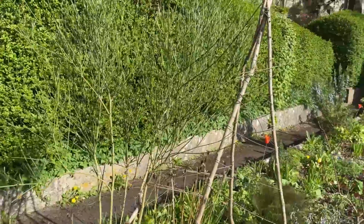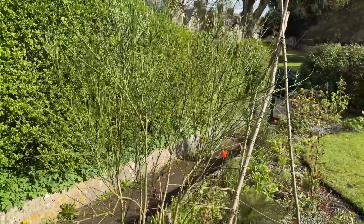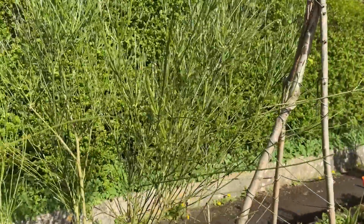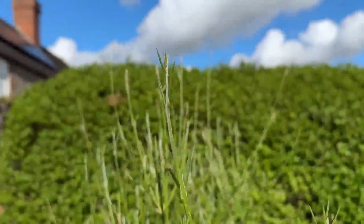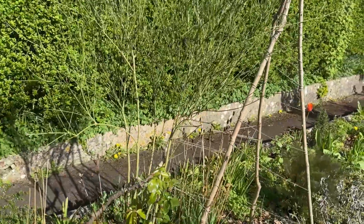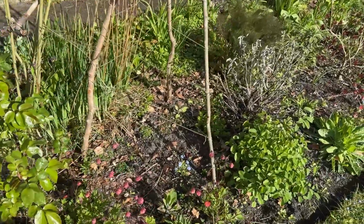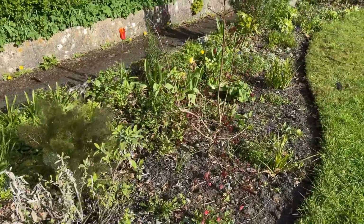And then this broom, which you can't really see against the background of the hedge, is a Spanish broom. We've got the beginnings of flower buds, and those will be big, bright yellow flowers that are beautiful. Because of the wind, it tends to lean over the path, and so I've tied it up against this tripod. I'm hoping I'll be able to take that down at some point soon. I need to prune this sage back a bit more.